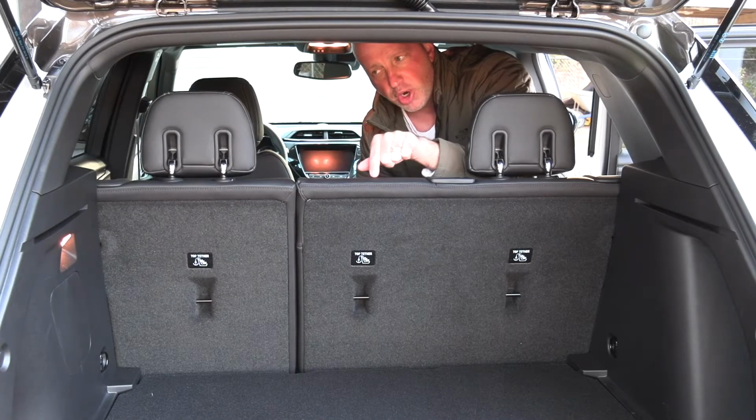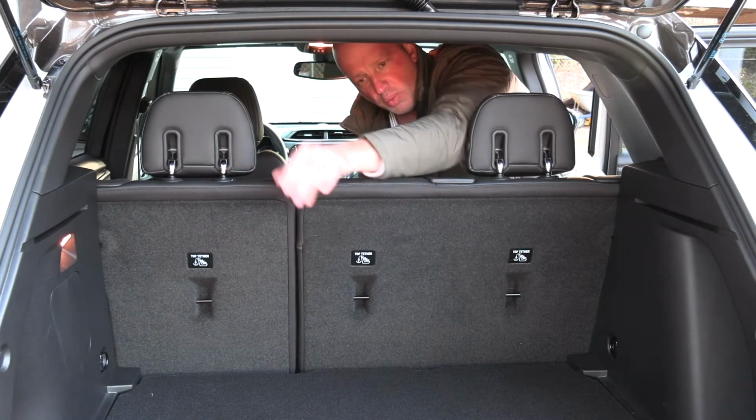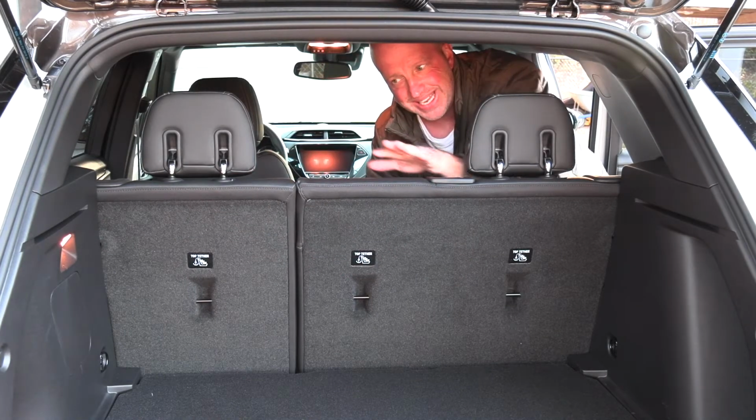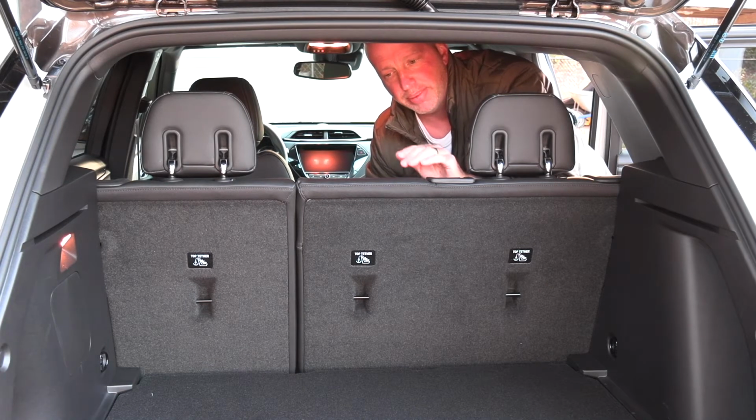One last feature about the cargo area, you will find a light here on the side that illuminates the rear floor quite well. One thing you won't find is any connectivity in the back when it comes to powering things up. Just couldn't find any type of outlet.